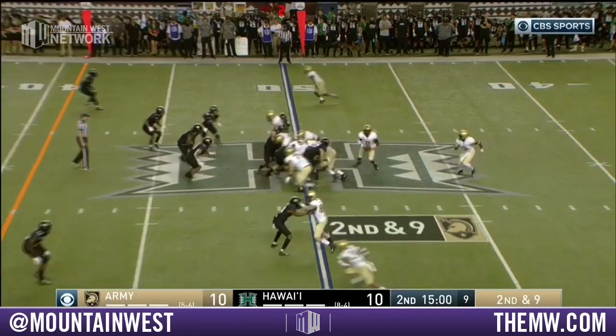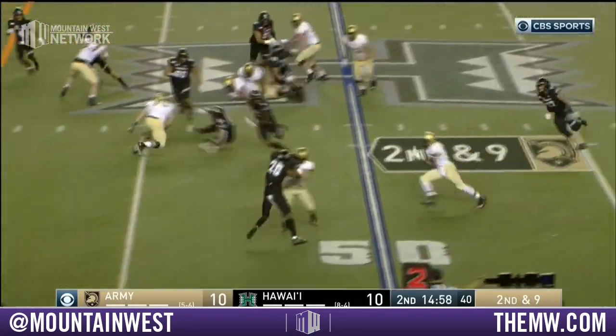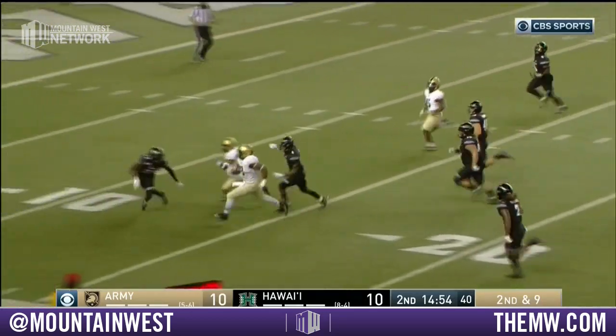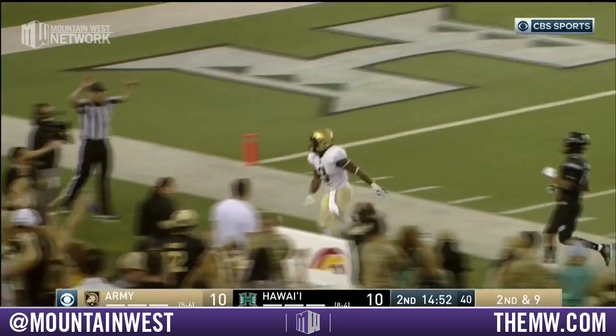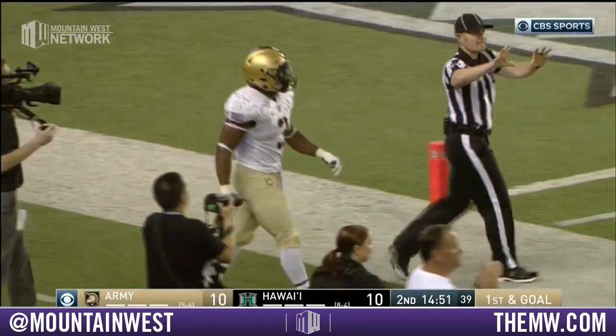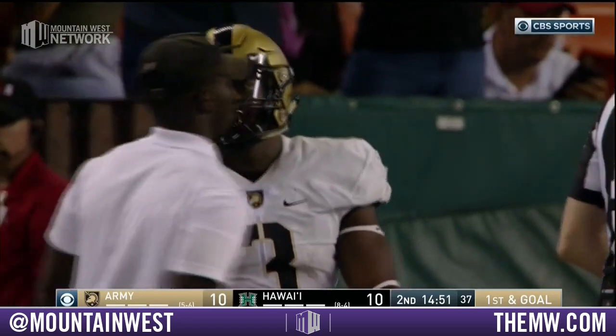Rich Gaynor up in the booth with us, spotting and statting tonight. Here's a pitch now. Big opening. Sandon McCoy on his horse. Inside of the 15, down to the 10. Huge pickup for Army. They're in business now. OKK forced him out of bounds.